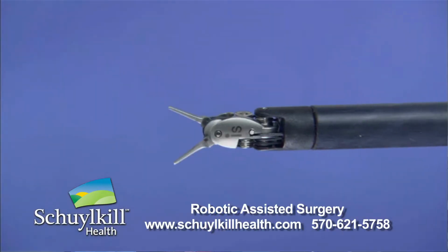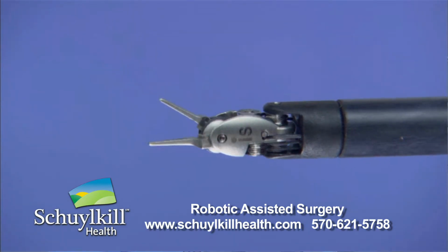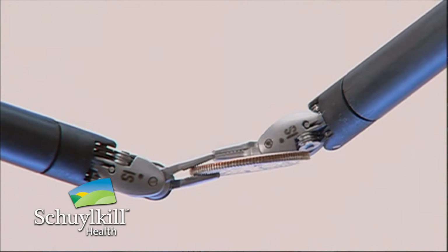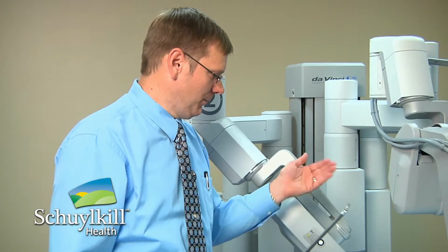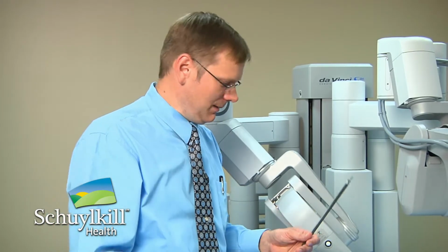These are the instruments. They all have different types of instrument on the end, although the general body of the instrument is the same. Some of these instruments are just used for grasping, some are used for coagulating, some are scissors, some instruments you can coagulate and then cut all at the same time.